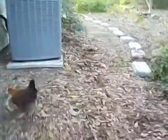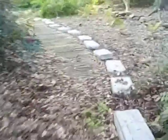Okay, so there's Stereo and Tori. There's Cat. Where's Pris? There's Pris behind the air conditioner. And there's a squirrel going up the wisteria. Alright.